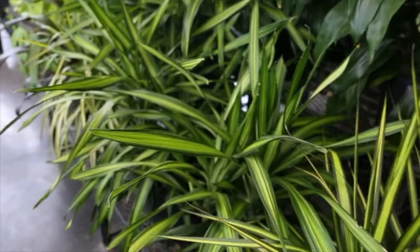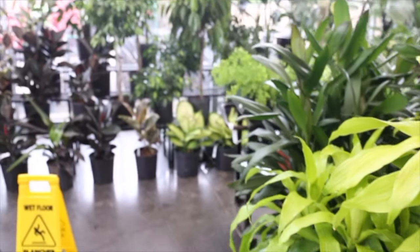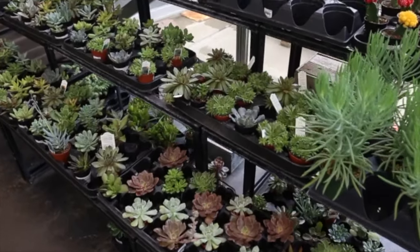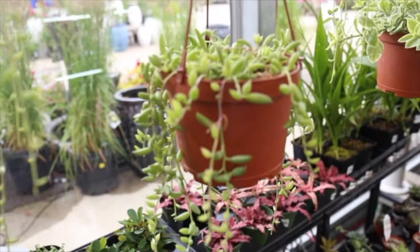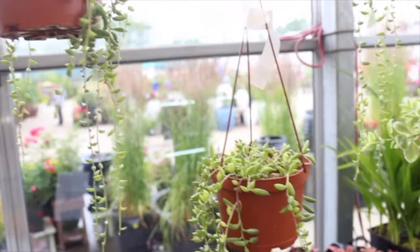Okay, this greenhouse was so full of plants. There's way more here than there was the last time I was here. And these plants are just so much healthier than you're gonna find at any box store. So there really is so much value in buying plants from a local greenhouse that really takes care of their plants. They have these string of bananas and string of pearls plants that are so cute.